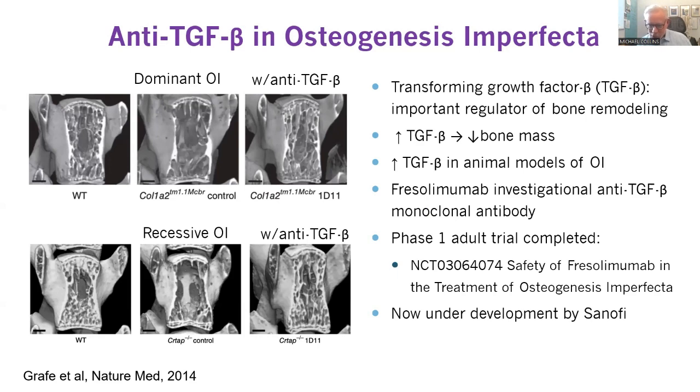Fresolimumab was an investigational anti-TGF-beta monoclonal antibody. Brendan Lee and a multi-center group did a phase 1 trial in adults. They showed safety of fresolimumab in the treatment of OI. And this is now under development by Sanofi, and I'm not sure where that stands as of now.